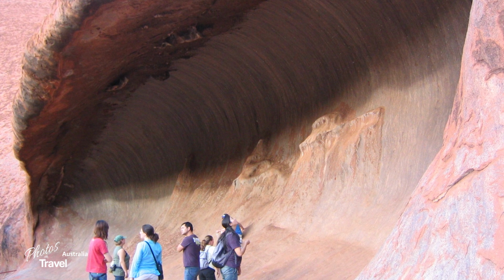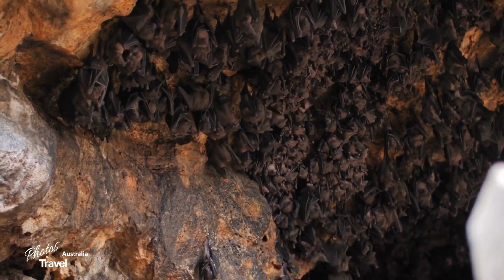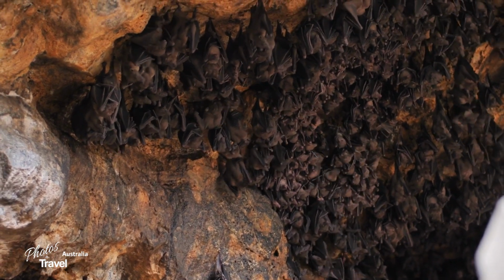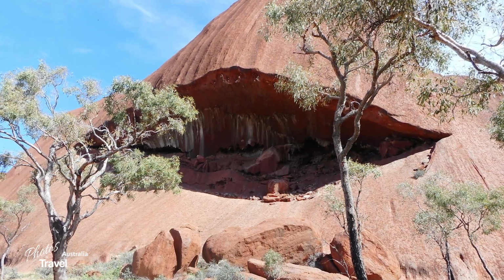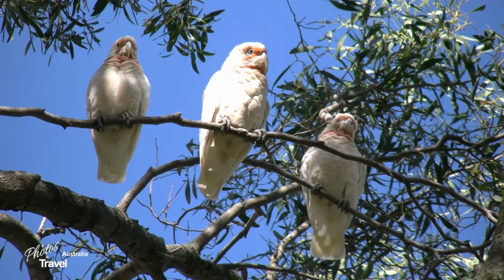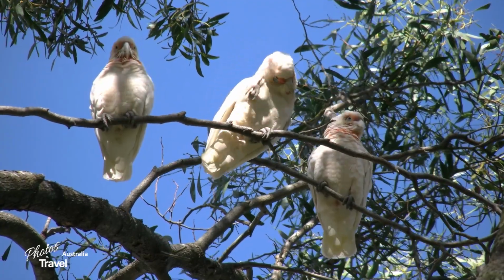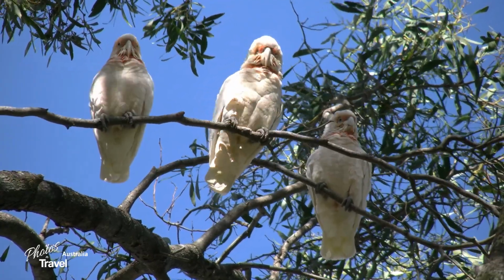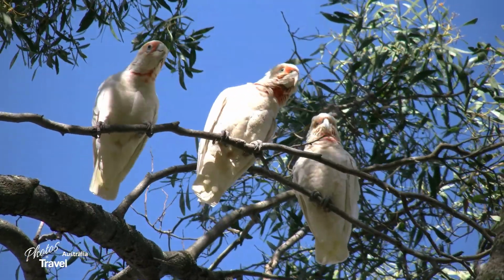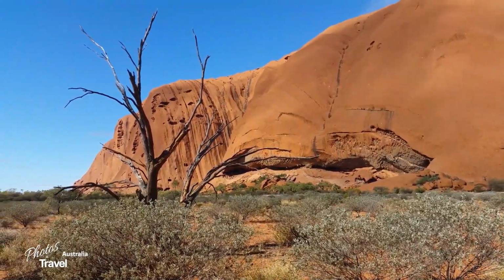Caverns within Ayers Rock are home to bats, which live within its crevices. Ayers Rock was named after Sir Henry Ayers, the premier of the new colony. Many native birds flock around the area, enjoying the peacefulness of the hot afternoon sun. Walking around the base of Ayers Rock was a fascinating experience with different views at each turn.